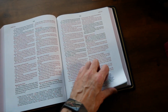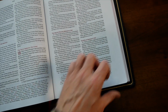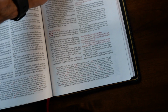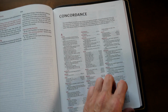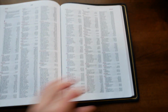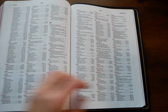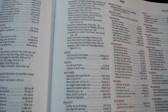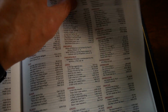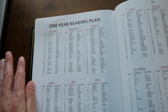Okay, so you have the red letter going all the way through Revelation. There you go. And then you come to the end of the Bible. Ta-da. And you have a concordance. Really nice concordance here. You actually have over 130 pages of concordance, and these pages are so big, so wide, and the font is tiny, so you have a ton of information here. Really cool for those who like to use a concordance. And then you have a 1-year reading plan.